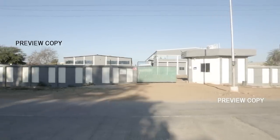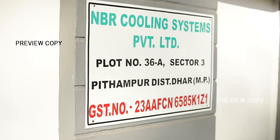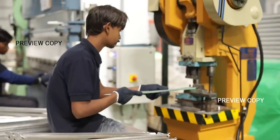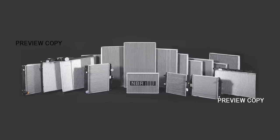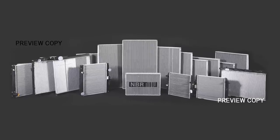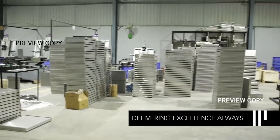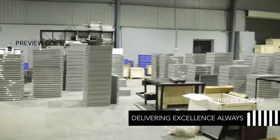A team dedicated to cooling technology. Man and machine working together in tandem to manufacture world-class engine cooling systems. NBR Cooling Systems, delivering excellence always.